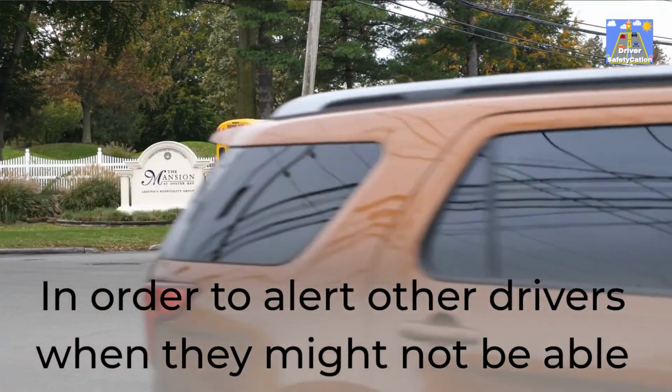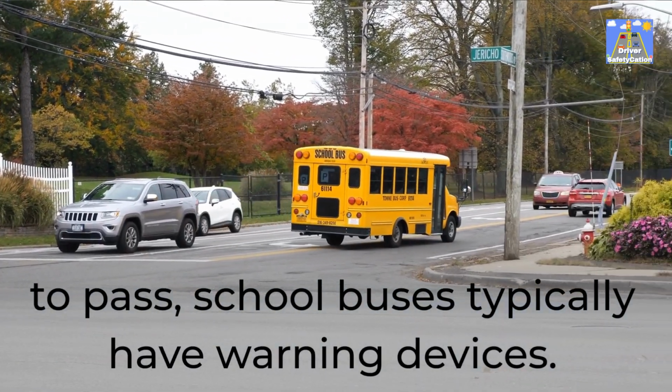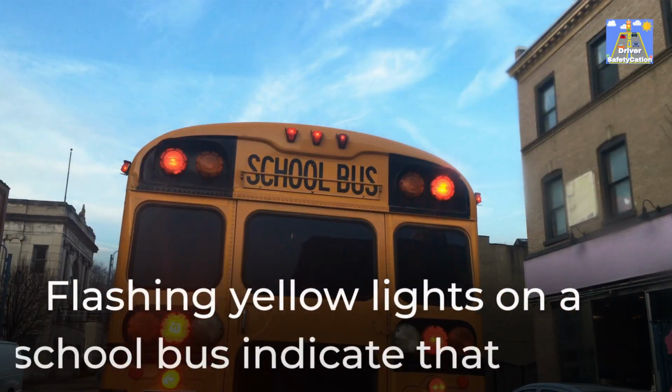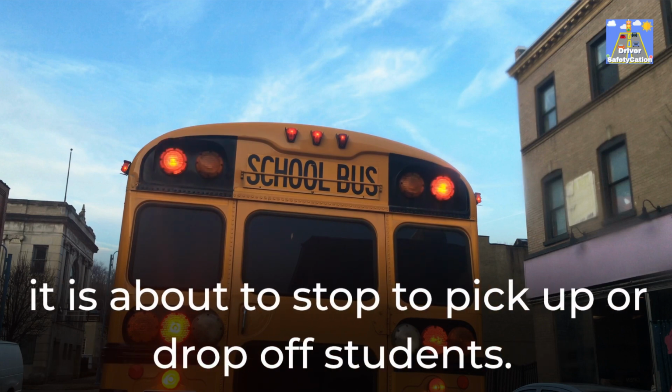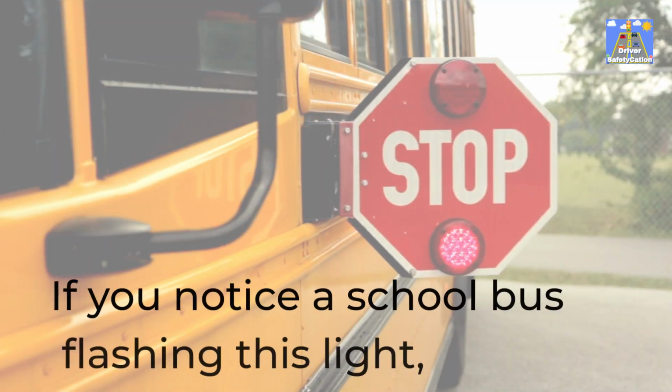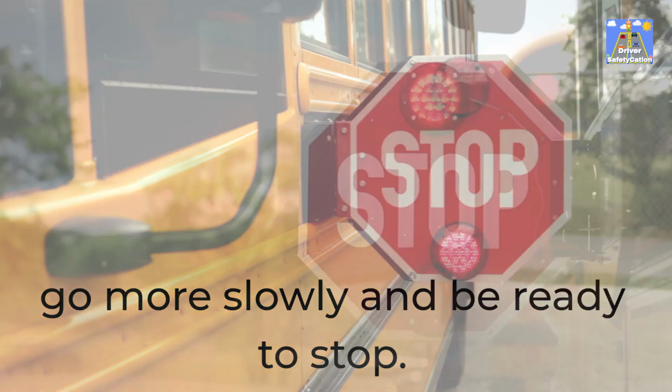In order to alert other drivers when they might not be able to pass, school buses typically have warning devices. Flashing yellow lights on a school bus indicate that it is about to stop to pick up or drop off students. If you notice a school bus flashing this light, go more slowly and be ready to stop.